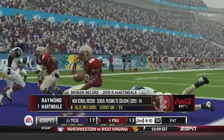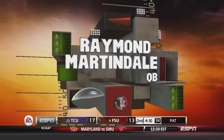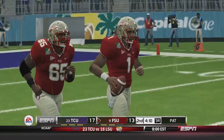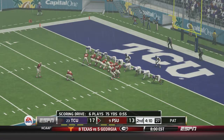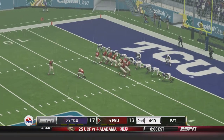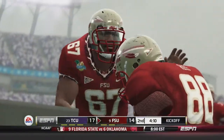Martindale will now have... Oh, that's Russ. He'll now set a school touchdown passing record for the season. You're going to see a lot of these, being that it's going to be the playoffs. You're going to play a lot more games, a lot more records to be broken. This extra point brings Florida State to within 3.